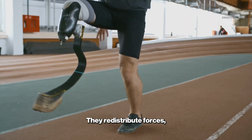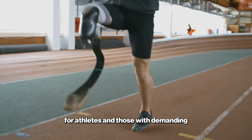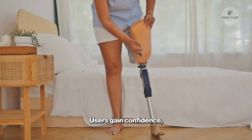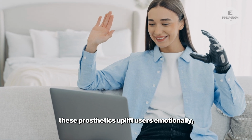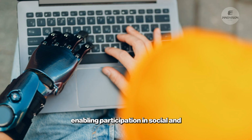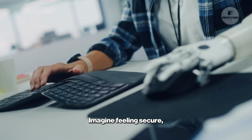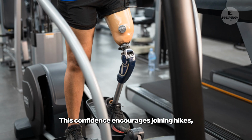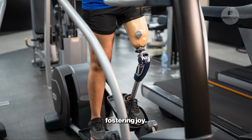They redistribute forces, reducing joint and muscle strain, vital for athletes and those with demanding routines, minimizing fatigue and injury risk. Users gain confidence, moving freely. Beyond physical benefits, these prosthetics uplift users emotionally, enabling participation in social and recreational activities. Imagine feeling secure, knowing each step is supported. This confidence encourages joining hikes, fitness classes, or sports, fostering joy.